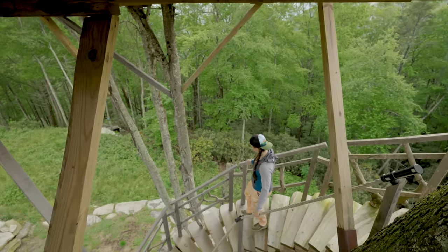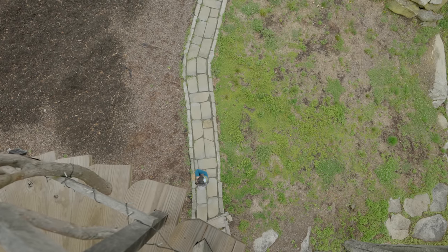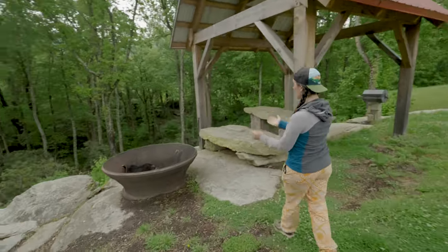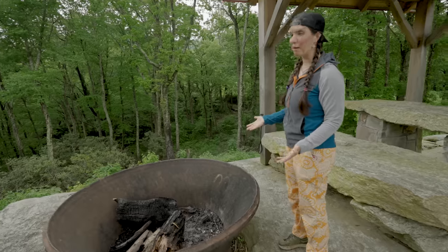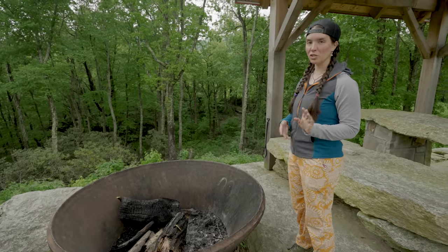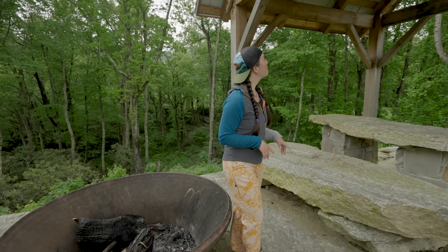All right, these stairs are getting less scary. Come check this out. There's this awesome shelter with this enormous fire pit. I mean, this is just like the biggest fire pit I've ever seen. I'm probably not gonna have a fire tonight. Wood is soaked because there was a huge rainstorm and it's just like on and off raining. But just look at this.